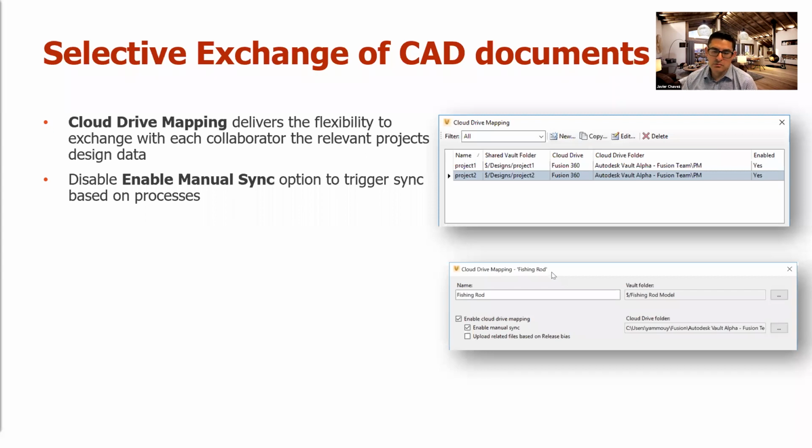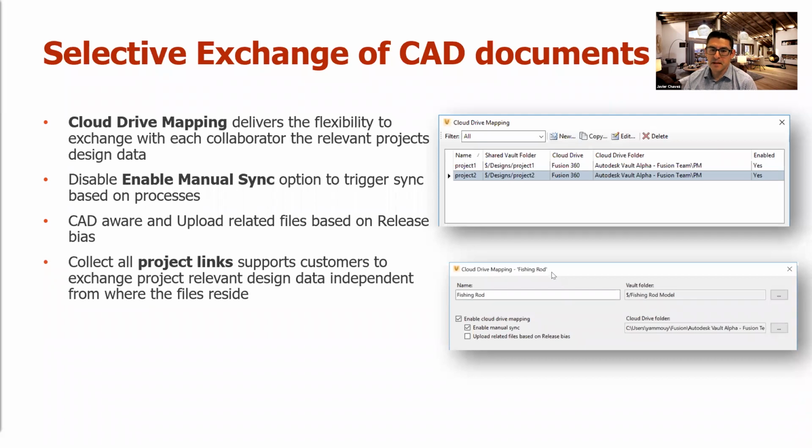You can disable the manual sync, and instead of just manually syncing or sending stuff up to the cloud, you can do it on a regular basis and have some criteria attached to it. So only stuff that's been released, only PDFs, you get to decide. So again, it's CAD aware. It's going to load up all the related files. And if you want to put a release bias, so everything that was released as of revision 2.1, it'll know everything that was connected to 2.1 and only release that data or put that data up in the cloud.